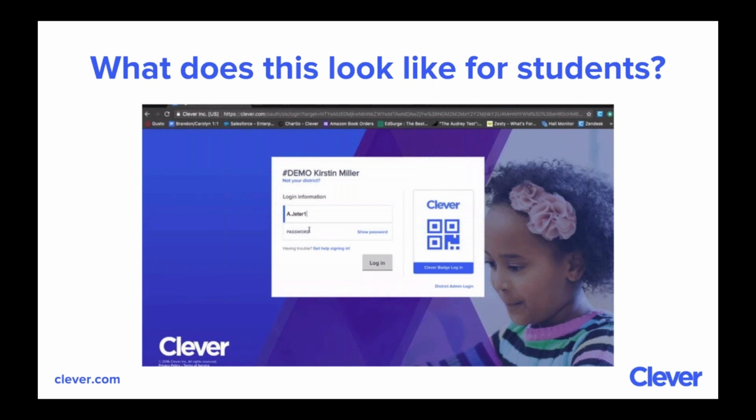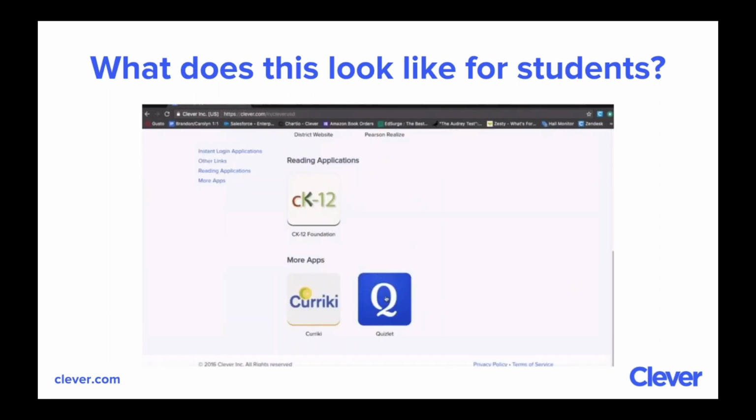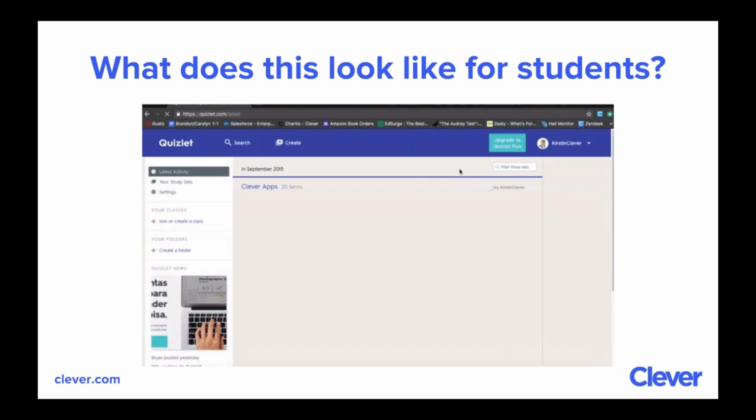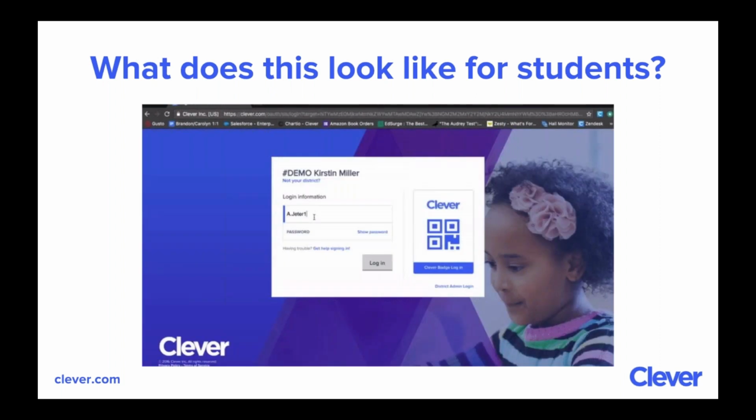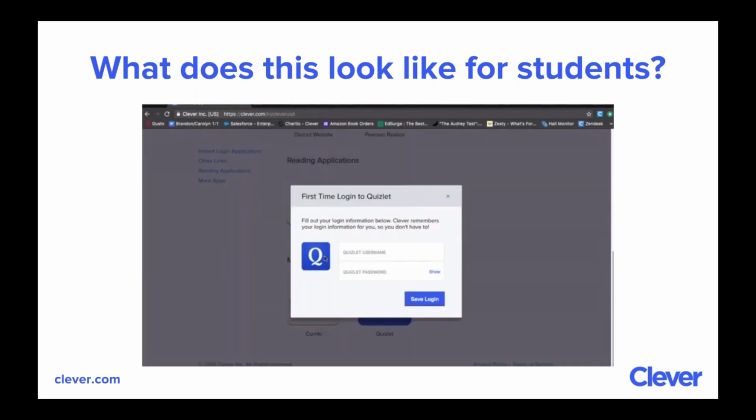If that's not the case, if you don't have a list of those credentials handy centrally, then you can do essentially what's been demoed on the screen, which is the first time that users log into that application from their Clever portal, we'll ask them for their username and password. They'll log in much in the same way that they would if they went to Quizlet directly. And then Clever will vault those credentials so that the next time that they come back and click on Quizlet, they'll go straight into their account and won't see this prompt.